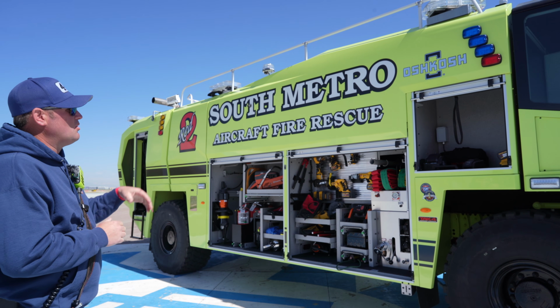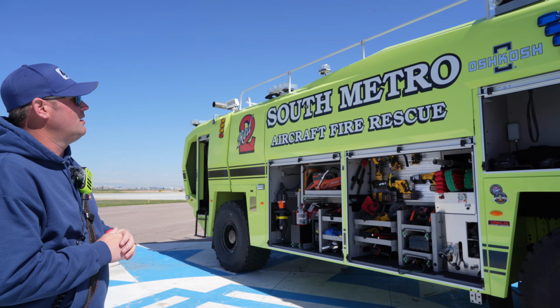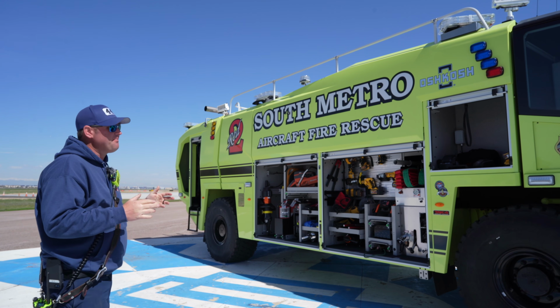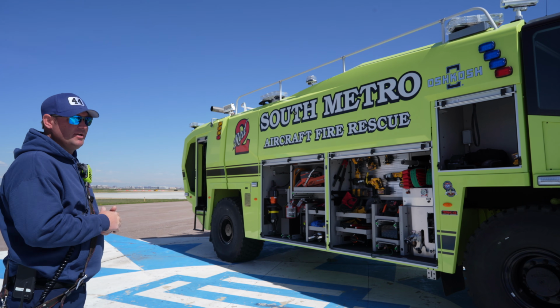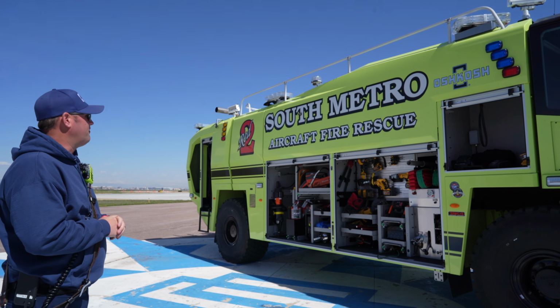So we've added some more lighting. We've got the 6, 3 on either side, Wayland mini light bars up top, and then scene lighting. Like I said, it's dark out at the airport or any other rural operation where a plane may crash. So to have the extra lighting is a huge help for us.